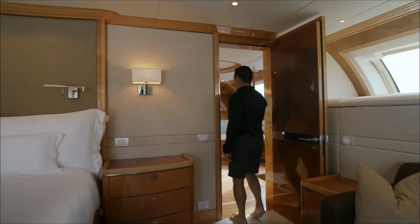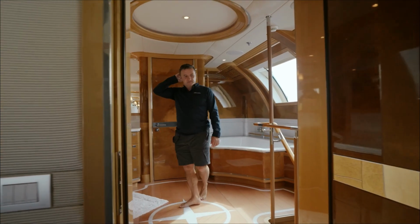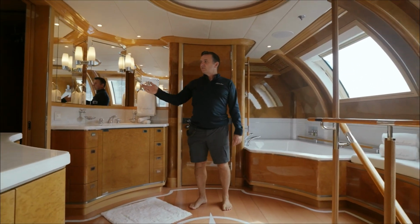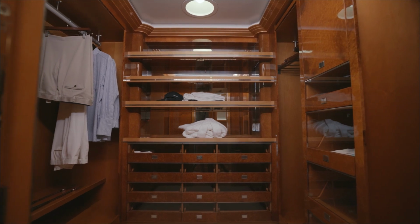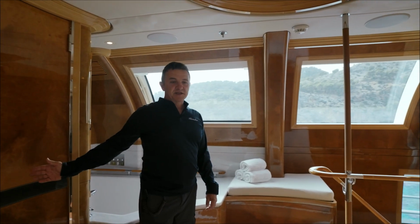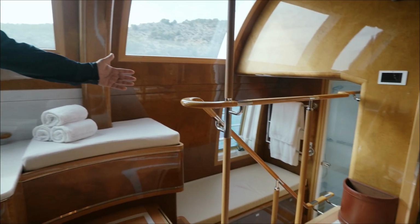And the owner has a split level bathroom with private dressing room, full-size bath. You have one head inside here and a shower room and a second head downstairs.